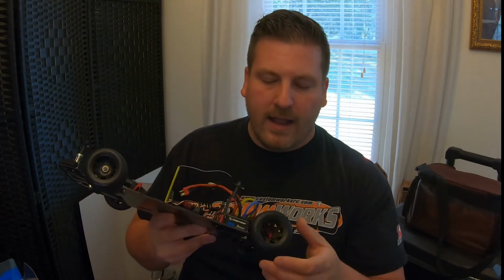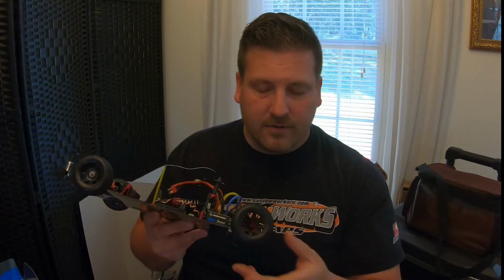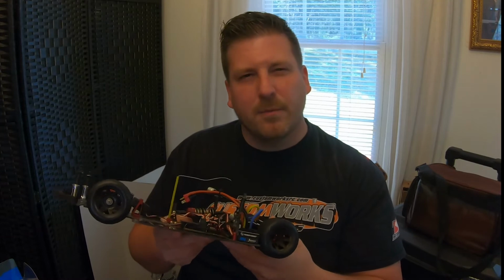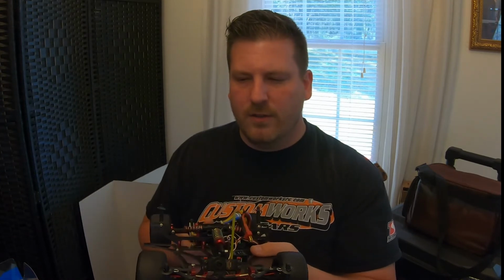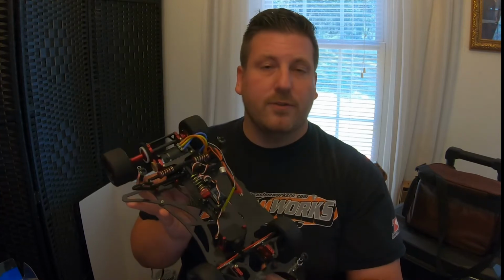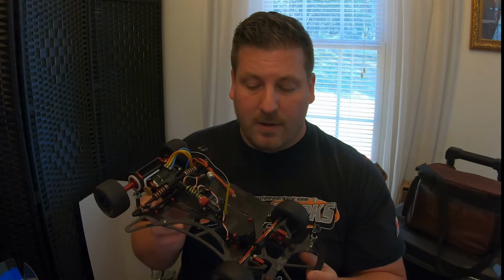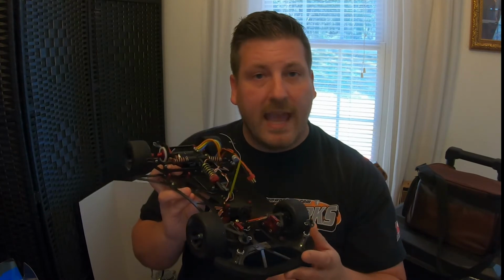In the Breakout class, we're actually running the CRC tires. These are a little different and unique from the BSR spec tires that we run in the other car that you'll also see here shortly. But this is another version of RC racing that I do, that I enjoy, and that falls in the purpose-built category.